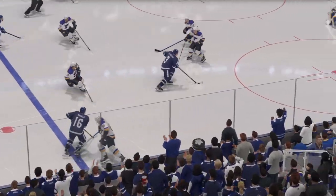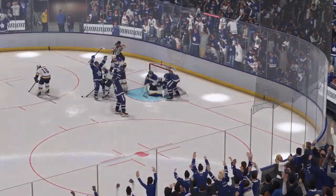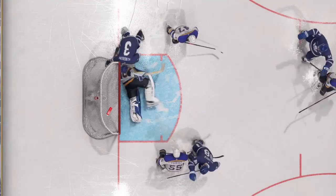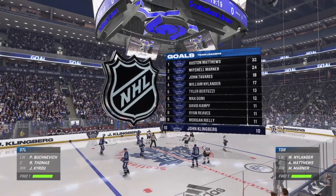Well, I really like the effort on this goal, James. He shows a knack for the net and being real hard and heavy on his stick as he's able to put that rebound in the net. Goaltender's got to clean that up, though. That one got kicked right back out. Toronto's taking a 2-0 lead after that quick strike.